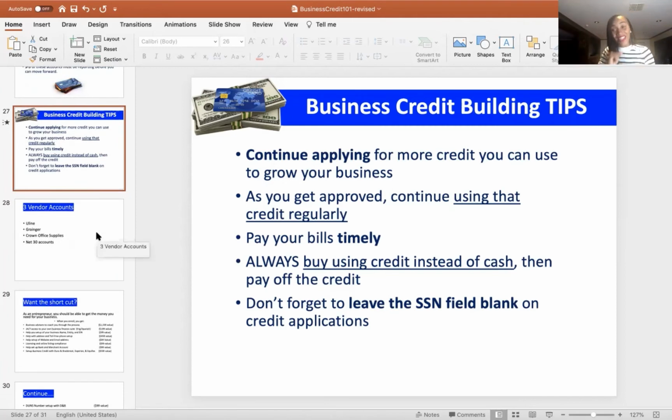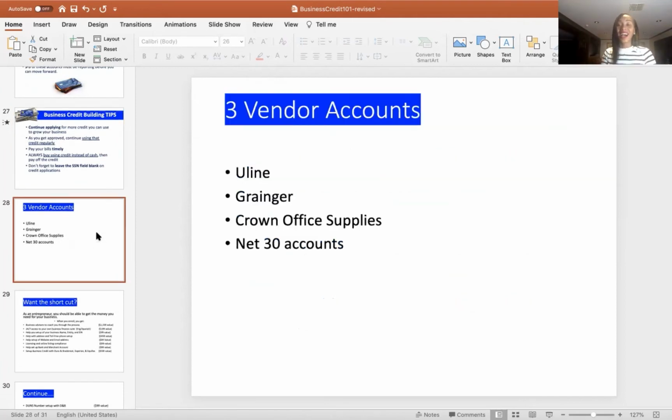Okay, so the 3 vendors that I have for you guys: EIN, Granger, and Crown Office Supplies. These 3 are guaranteed, even if you just started, even if you have zero, even if you have bad personal credit. This has nothing to do with your personal credit, guys. At the end of this, you can have awesome business credit and bad personal credit, and they're not gonna refuse to give you money because your personal credit is bad. They're gonna still give you money because your business credit is good. That's the amazing part. You separate these two.